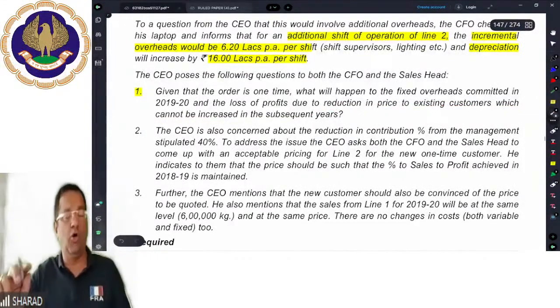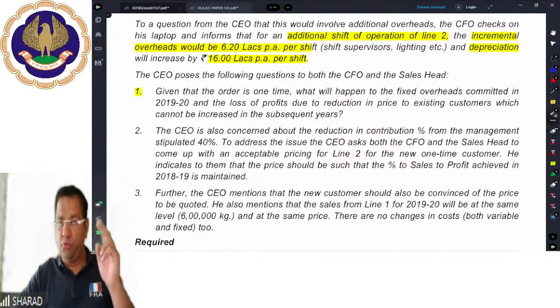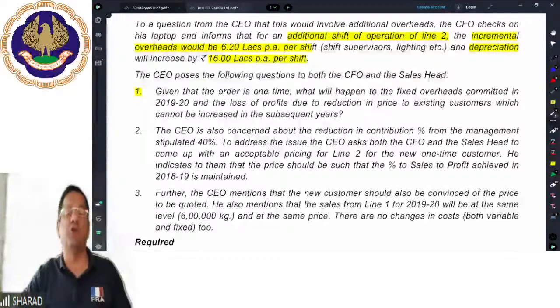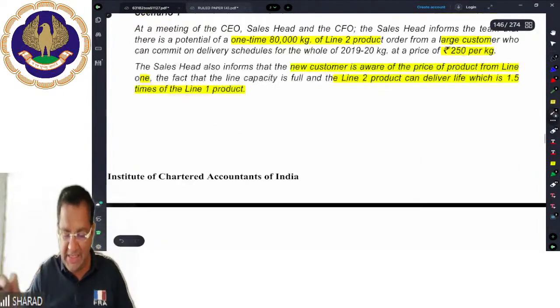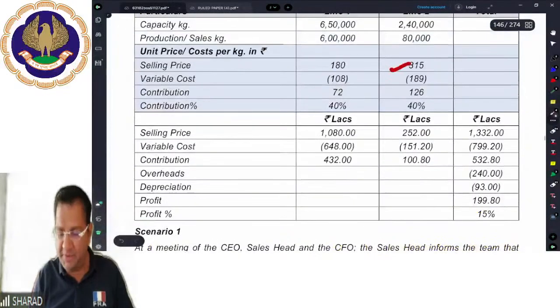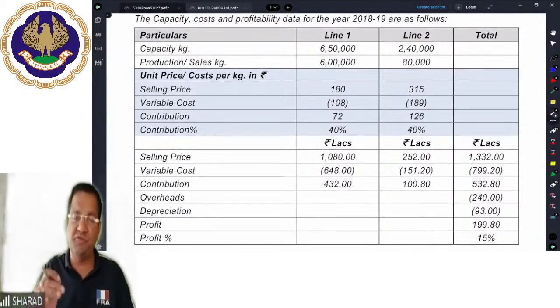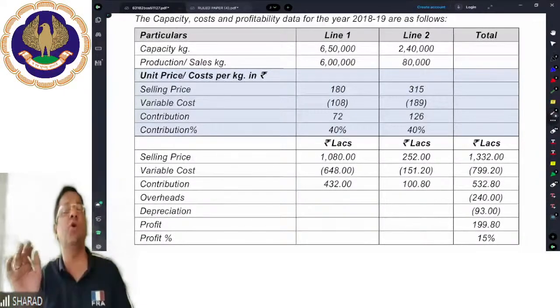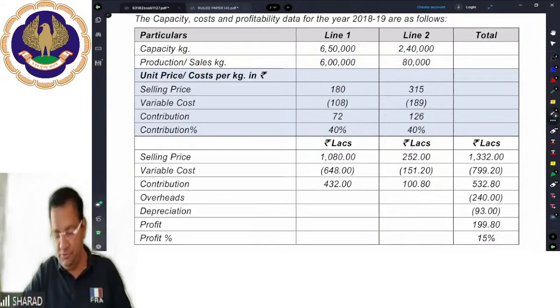Yes, that is 100% logical, beta. Once the price has been reduced, it's not practically possible that the same price can be increased in the next year. So what will be the consequences if the fixed cost is committed in nature, and what will be the solution for the loss of profit? ₹5 on those 80,000 units. हम 315 से 310 कर रहे हैं, so there will be reduction of ₹5. Reduction in sale price is ultimately the reduction in contribution and profit multiplied by existing customer 80,000 units. Okay.